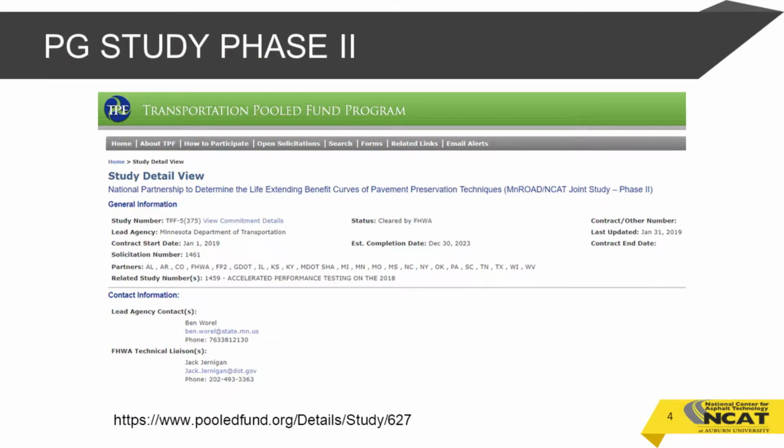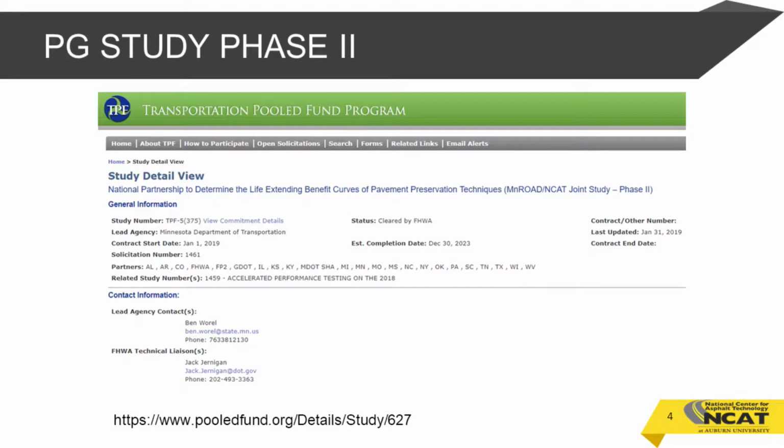Right now we're entering what we're calling phase 2 of the study, which is basically a continuation of data collection and monitoring, trying to get more to the analysis part of the study. Right there, what you see is a shot of the Transportation Pooled Fund program and how many partners we've been getting on board. So again, we're partnering with MnROAD to continue the study. You can get more details; there's the web link right there.